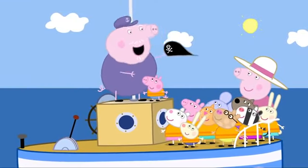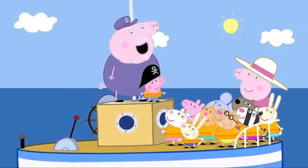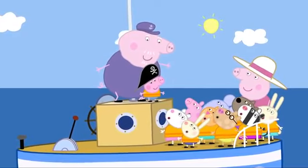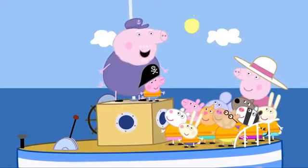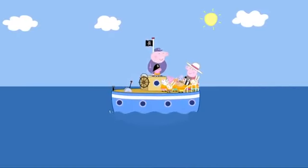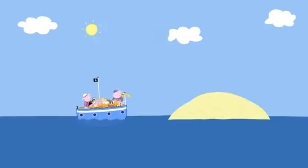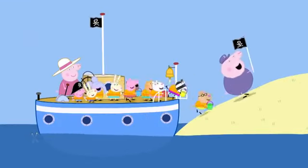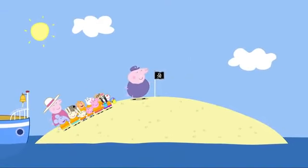George, you could wear my pirate hat. Today we are sailing to Pirate Island. If we're lucky, we might find buried treasure. Wow! Pirate Island sounds like a great place. Land ahoy! Here we are. Pirate Island. Hooray!